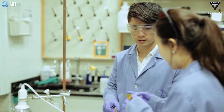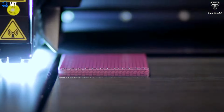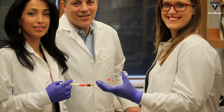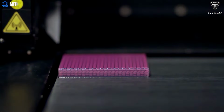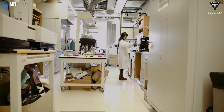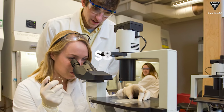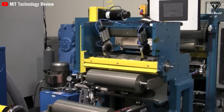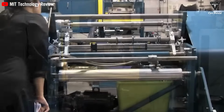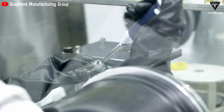Another promising innovation comes from MIT researchers who accidentally discovered a strong aluminum-sulfur battery that's 6 times more powerful than lithium-ion batteries and can be fully charged in less than a minute. This is truly revolutionary. Imagine charging your car in seconds. The cost of these batteries is estimated to be about $8.99 a kilowatt-hour, a fraction of the current cost of lithium-ion batteries. The simplicity of the chemistry used also promises increased recyclability of these batteries at the end of their life cycle, marking a significant step towards a sustainable future.